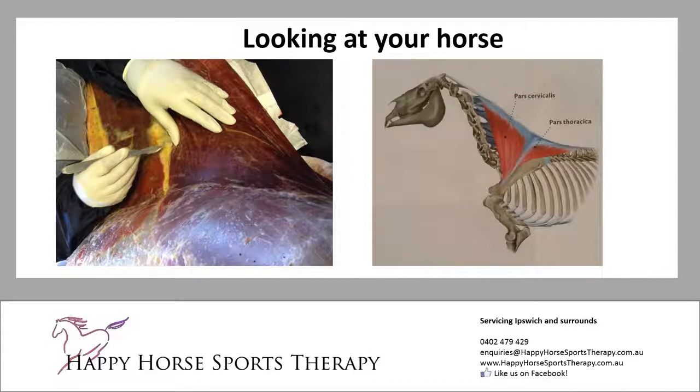There's also cranial nerve 11, which is also called the accessory spinal nerve, and the spinal thoracic nerves in the trapezius muscle, which provide motor function to the muscle. So when these muscles are stimulated, they cause the horse to lift its head, hollow the back, and flatten the croup. And this is the opposite of what we want when we're riding the horse. We want him to lower the head, lift the back, and round the hindquarters.